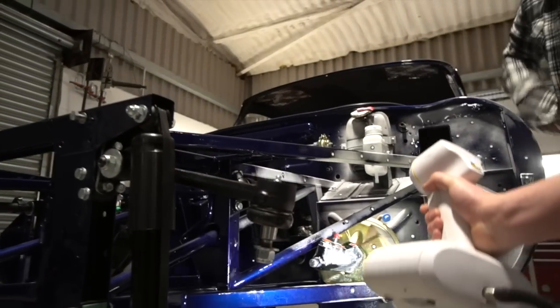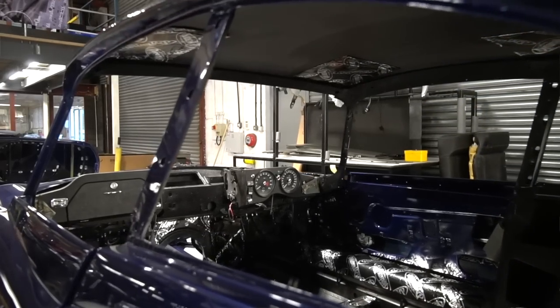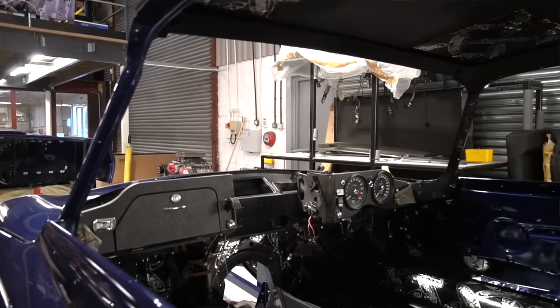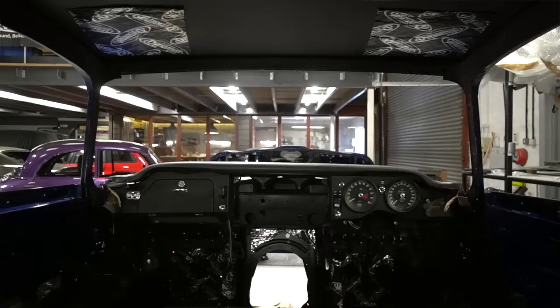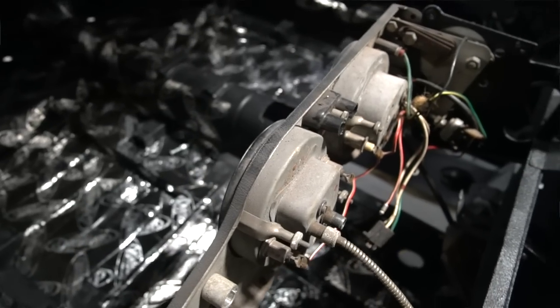And then also the dash. We've just thrown in the sections of dash because we're trying to work out some of the modifications we're going to make to the dash. So as part of the heat and aircon system upgrade, we want to put some vents in the dash. Because essentially on the original you've got some sort of under dash vents, you've got demist vents, but there's nothing really that you can direct straight at your face.